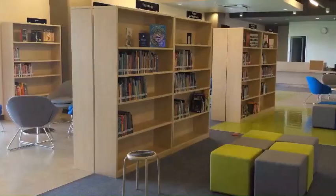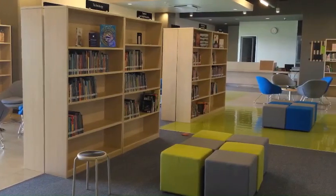Fabulous! I think it's absolutely breathtaking. Okay, this is the new library. The new library is a thing of beauty and a joy forever. It's gorgeous.